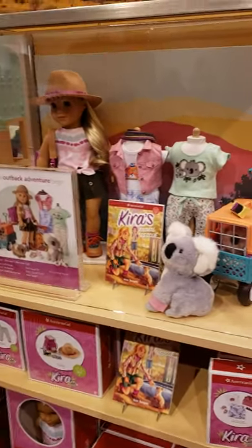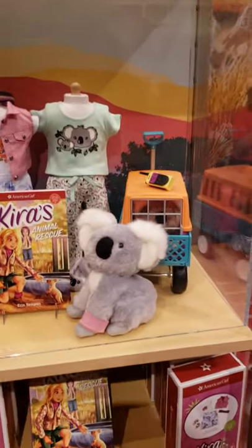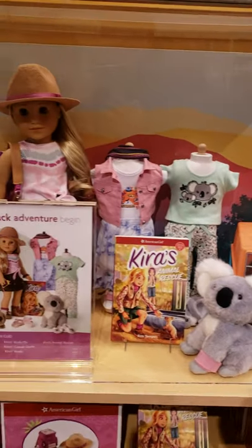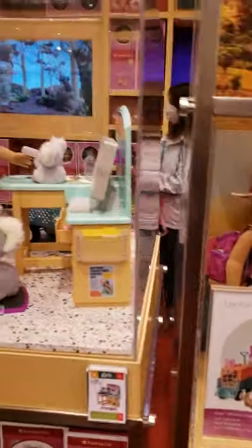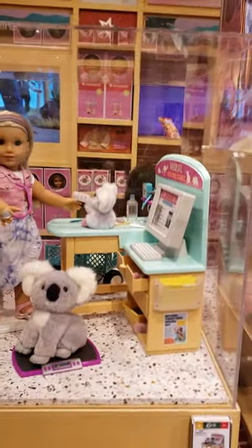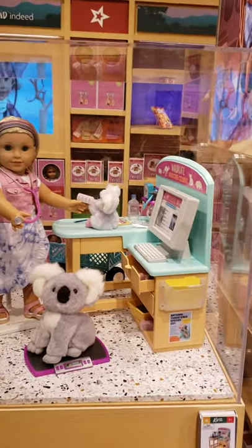There's an outfit missing. Yes. Oh, nice. Yeah. Cool.